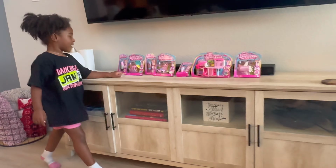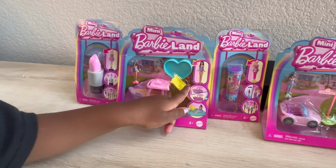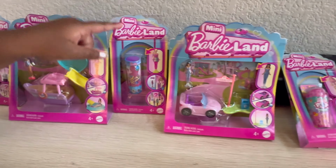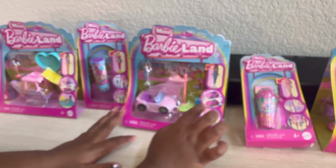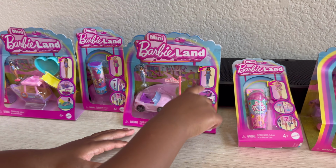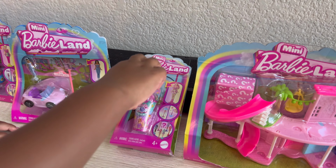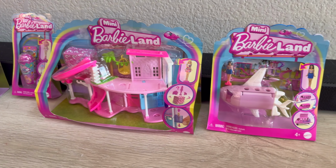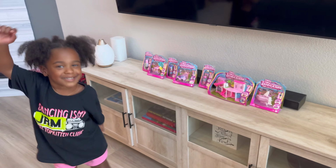A lipstick and a little boat with a slide, or like a little pool, and a little color change Barbie that reveals the Barbie. And then there's this little thing that comes with a car, and then a little sign and a trash can. And then another one of those things, but this one's different. And I'm gonna open all these with you, and after that, we'll get to see the mystery surprise.